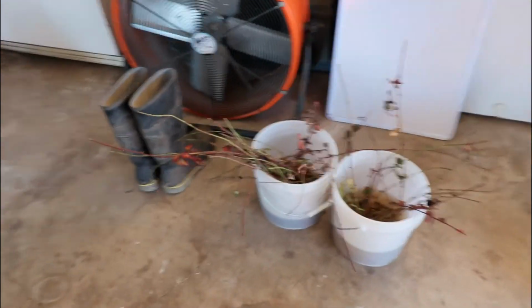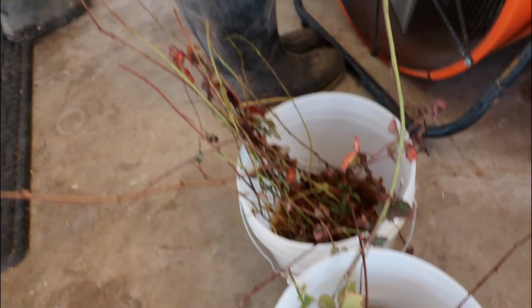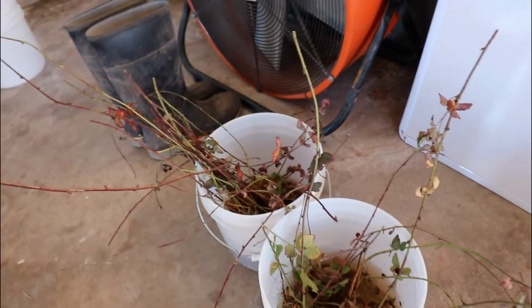So I mentioned those boysenberries that we started pulling out, and my wife has put in these 2 buckets here some that we'll be able to transplant, or if you're in our area and you want some boysenberry cuttings, a lot of these are already rooted. Feel free to ask us about those.